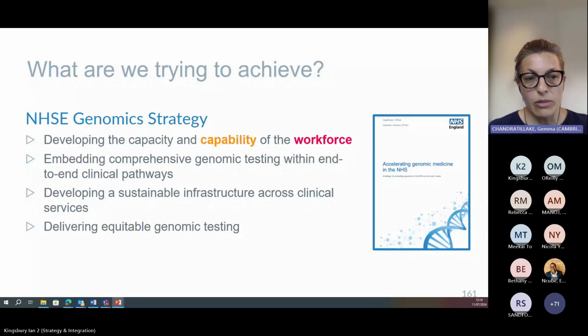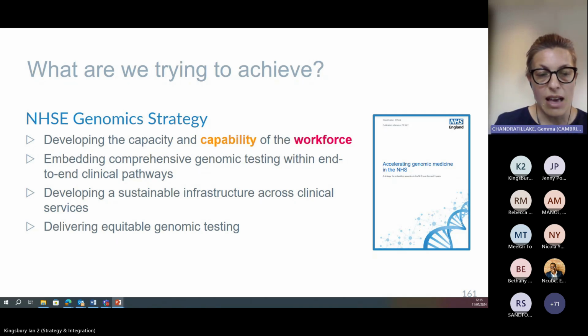So what are we trying to achieve? In the genomics strategy, we are tasked with developing the capacity and capability of the workforce, meaning the multi-professional workforce of the NHS in our region. So we need to get this word capability. We really need to be getting these testing pathways open and active and happening.